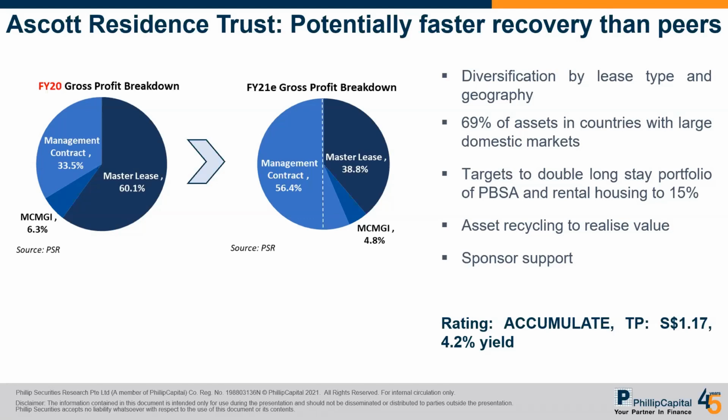Okay, so with that, we conclude and say that we have a target price of about $1.17, and we maintain our accumulate call. So this gives Ascott a FY21 yield of 4.2%. Now moving on.